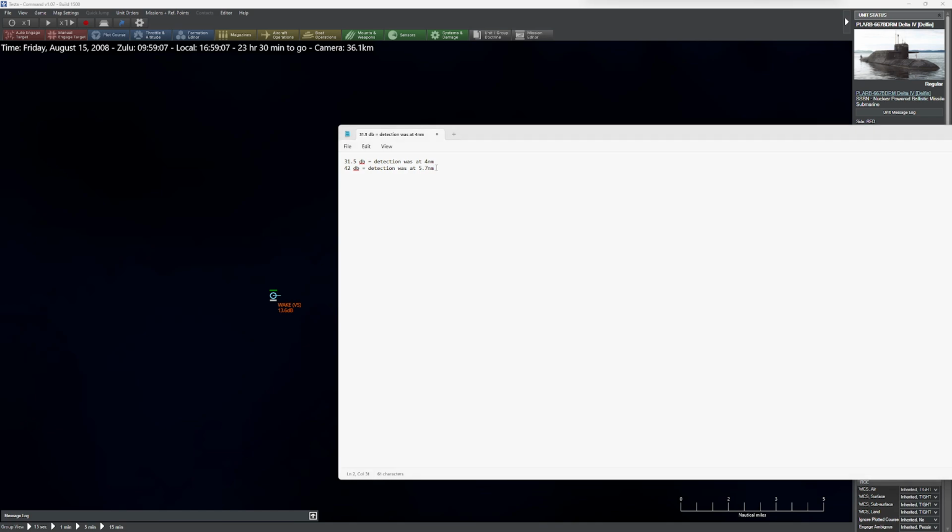Let's do the math here. 5.7 divided by 4 is 42%. That's incredible. A simple 10 decibels was the difference of detecting that makes no sense.